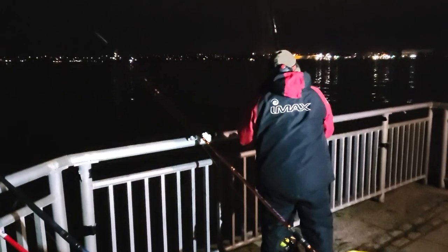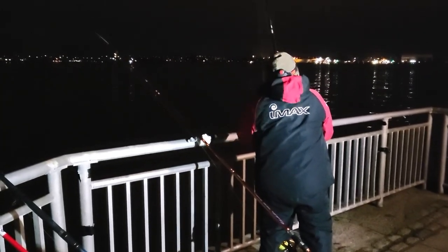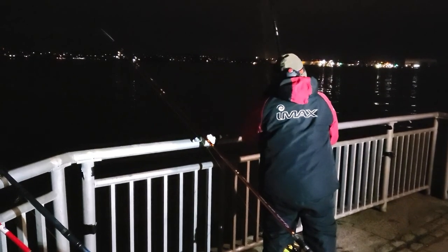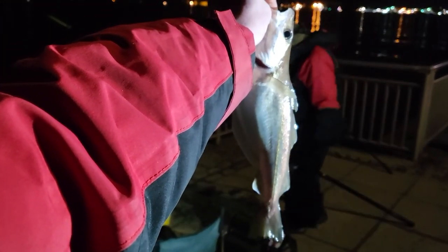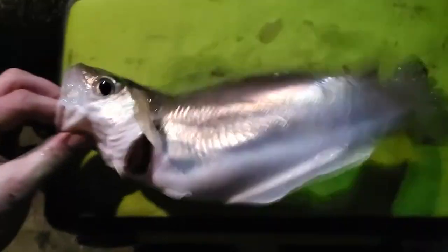It's just had a bite. Let's see if there's anything on. Dad's just had a decent whiting. I'm getting a bite on there now as well, I think. So that's a very decent whiting, 33 centimetres. So that's a keeper for the table. Just let you have a little look at him in the box.